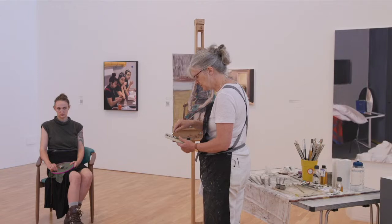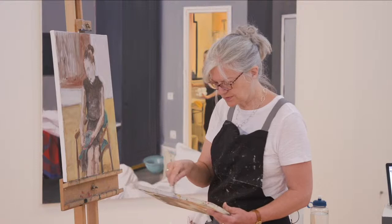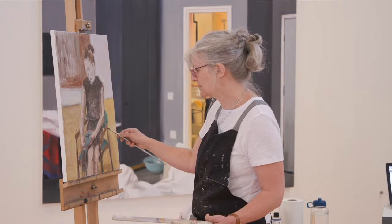I'm going to put some titanium white into the burnt umber here to lighten the top of this arm. Oh, that's a bit cold. So I'm going to put burnt sienna in there to warm it up. Just a bit too gray. That's better. That arm is bigger than I've got it.